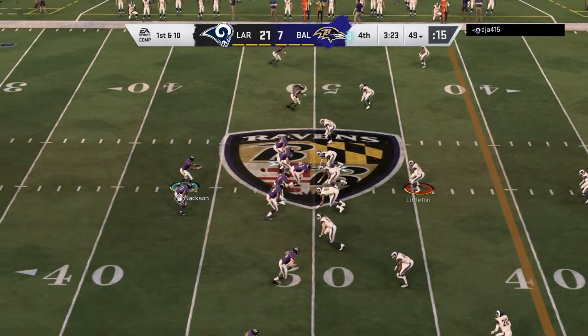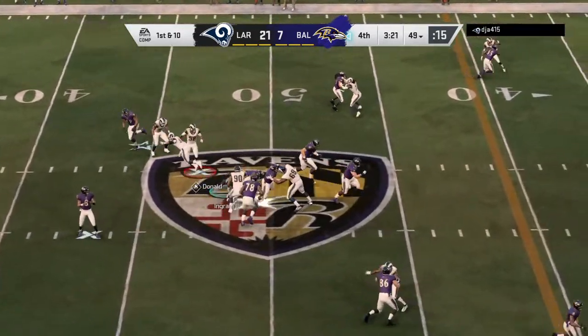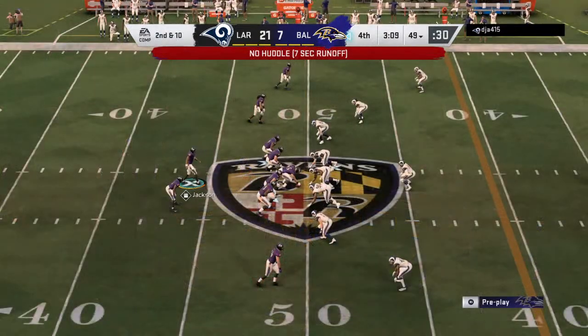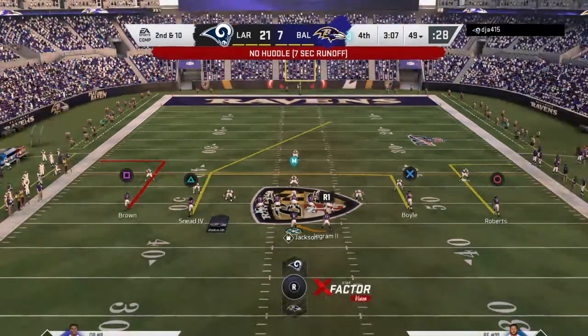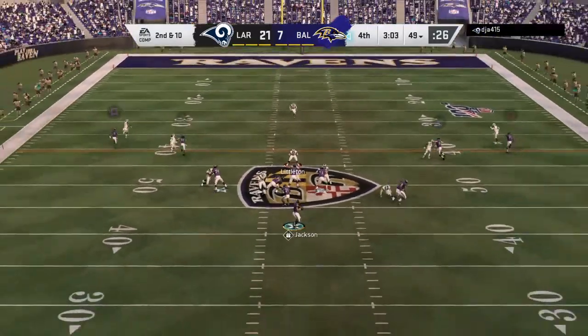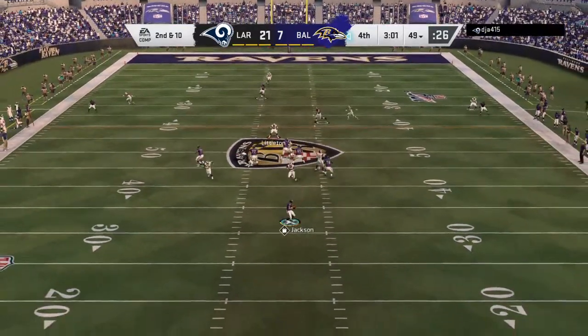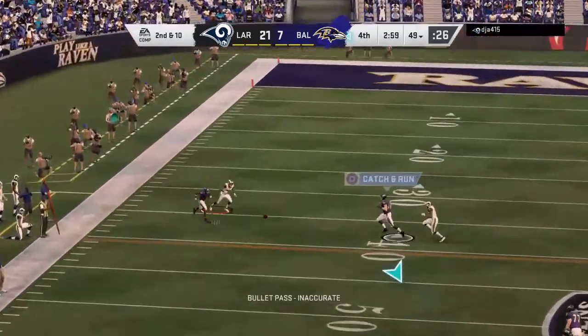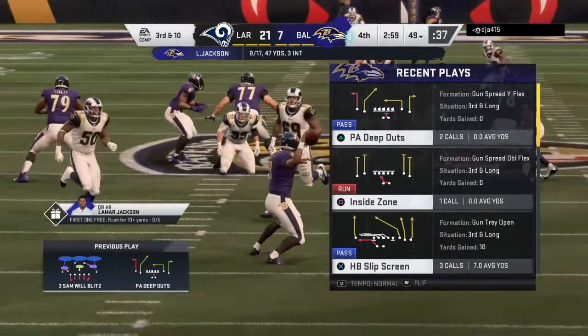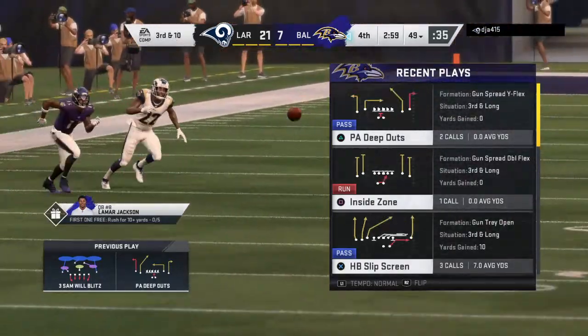Let's go, deep tight. From the gun, it's a run for Ingram. And he is swallowed up right at the line of scrimmage. Tackle there by Clay Matthews. They go play action with Jackson. And this one's incomplete. He was looking for Nick Boyle that time. But now it's third down.